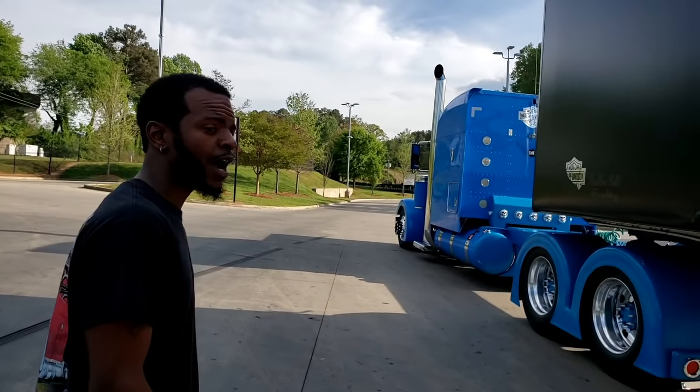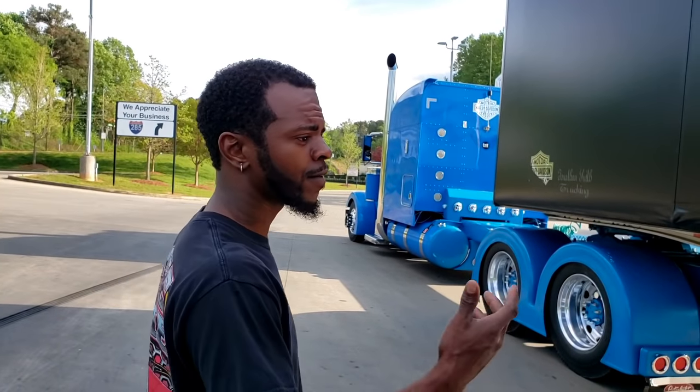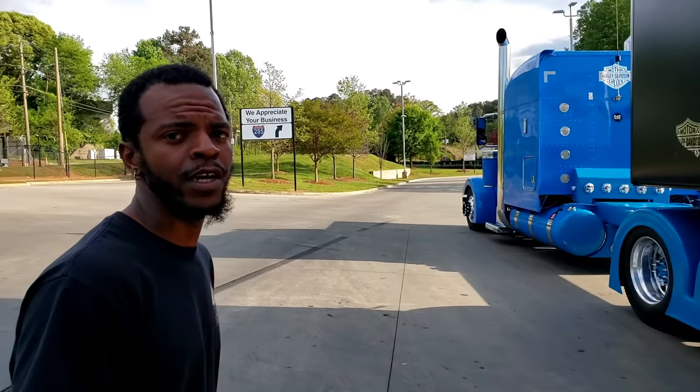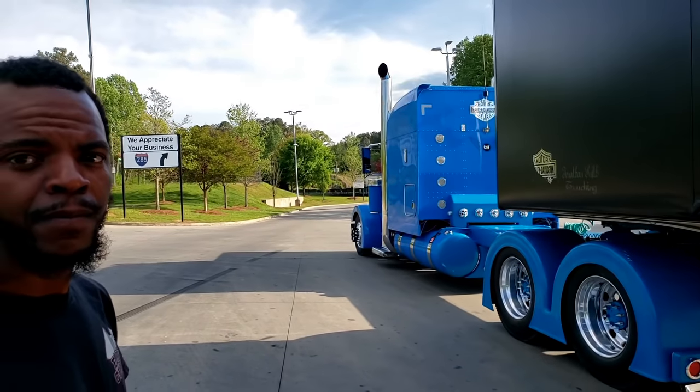Well, I'm always looking for drivers. Anybody need a job? Now, let's talk about that. Now, you own... this is just your personal rig. This is my personal truck. So you actually have other trucks? Yes, sir, out on the road in service today. So you're actually employing people too. Yeah. Not only do you drive a nice rig, you're actually giving back to the community by employing people, making sure that they drive for you and they're in great equipment.